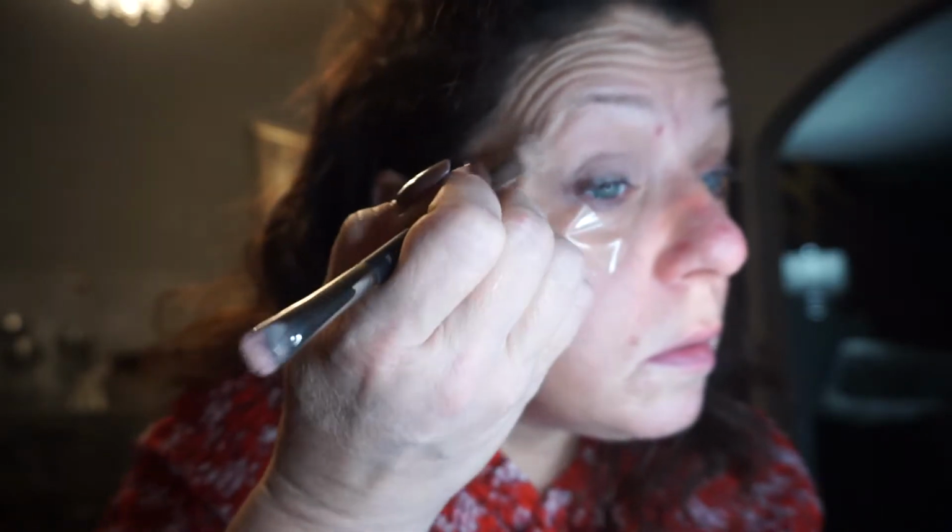Yeah, see, watching this now, I can see that it doesn't look like a lot of product is going on my eye from the Painterly Pot. And when they're new and fresh, they spread very easily. You don't have to work at it. I think my product is just dried out. Darn, a reason to go and buy some stuff at MAC.